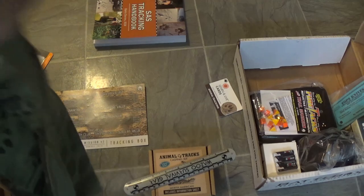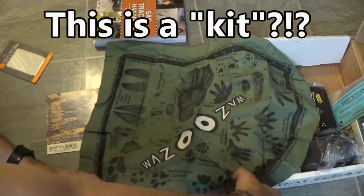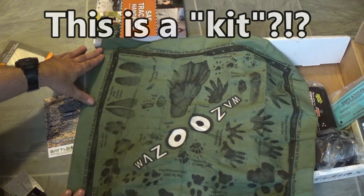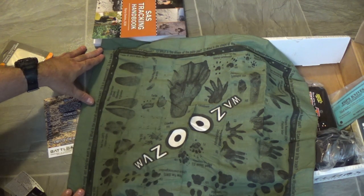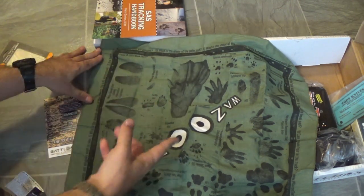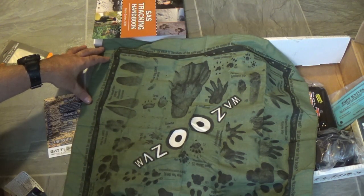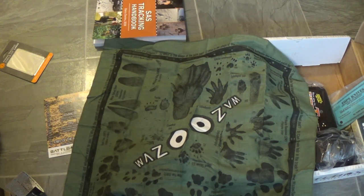So let's see. Can we get this whole thing in? So we got this bandana, and it's got a bunch of tracks on it. And that's cool. And then if you want to, you can tie the bandana around your head and put the eyes on the back of your head, because, you know, you want to be cool. So basically, I got a slap bracelet and a bandana for $15.